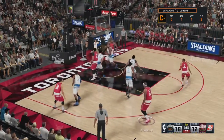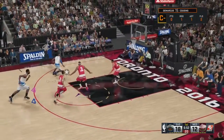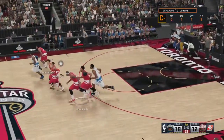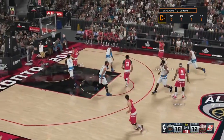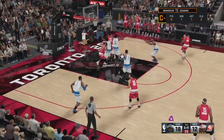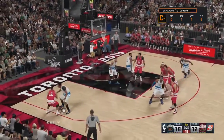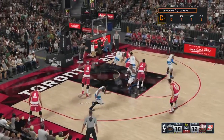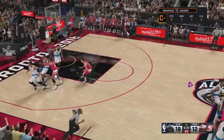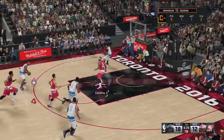And so here are the West All-Stars. 6-point game. There's the lob to the hoop. Leonard with the ball. He's picked up by LeBron. Shoots the 3. Kicks it out to Leonard. Over to the left wing. Westbrook tries to keep it alive. And an air ball on that one. Way off.